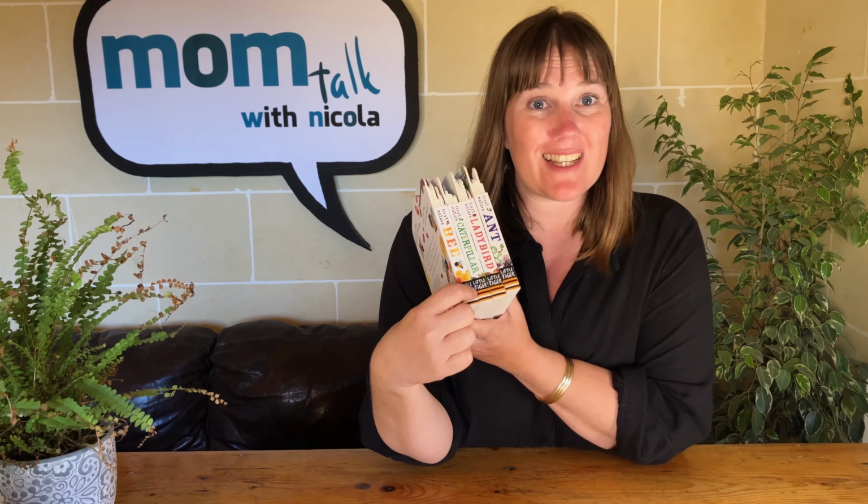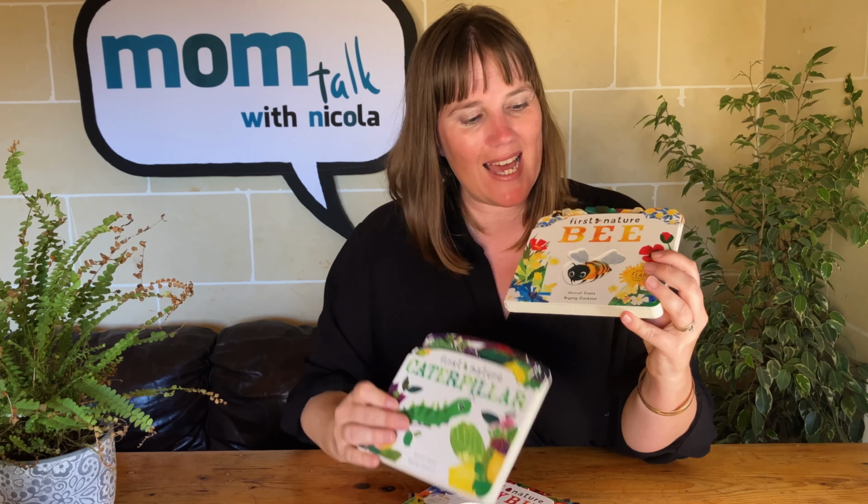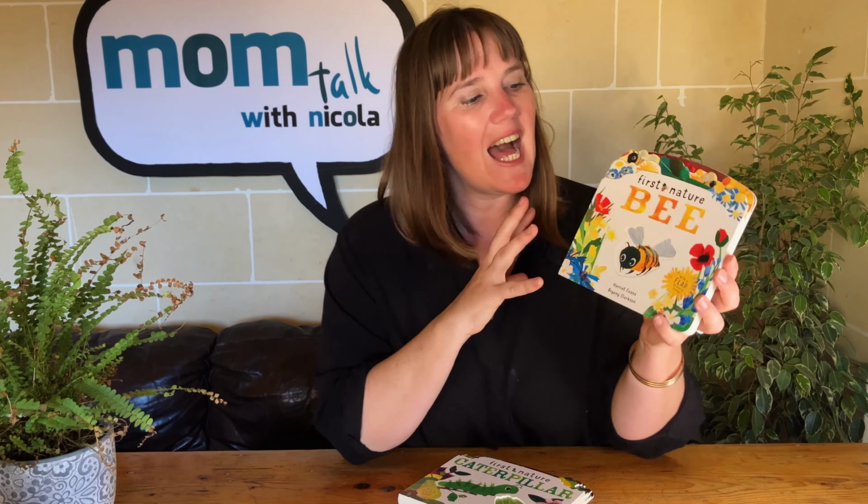Okay, so moving on to my pick of the week. I picked these nature books up last week at my local bookshop, and the publisher is Little Tiger Press. Really nice publisher. If you see them, have a look at the books. They've normally got some good stuff. This was a set of 4 books: ant, ladybird, caterpillar, and bee. So really beautiful. I love them.